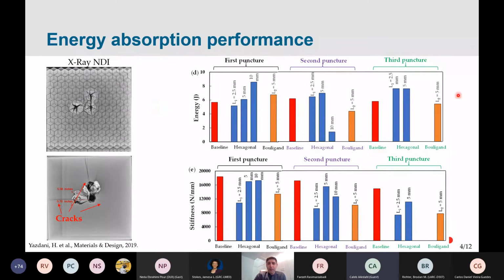So you can see here the energy absorption of the hexagonal with different hexagon lengths versus baseline. And we can see that, for example, the hexagon length of 5 millimeters can absorb more energy than the baseline. However, the stiffness of our bioinspired ceramics is lower than the baseline, which is normal. But don't forget that having low stiffness is not necessarily a bad thing. It depends on the application. If we need some flexible ceramics, having lower stiffness can help the system.